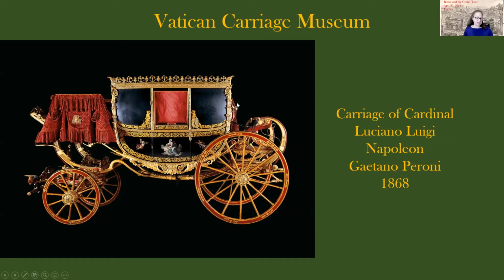It was made in 1868 by Gaetano Peroni. And if any of you are Ferrari fans, you will know that the famous Pininfarina is the man who signed some of the most iconic chassis of Ferrari. And Gaetano Peroni was the Pininfarina for carriage making, and his signature is actually on the chassis. And it was made for the cousin of Emperor Napoleon III. It was a gift from his cousin.